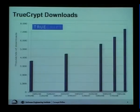And here's another indication, TrueCrypt downloads. Well, that's not too surprising. These are cumulative downloads. There's now more than 7 million TrueCrypt packages that have been downloaded. A lot of them are replacements, you know, upgrades from version to version. But as you can see, the curve is steepening. We're getting increased use. And I'm sure everybody does know, but TrueCrypt's a very popular open source, probably the most popular open source encryption application.